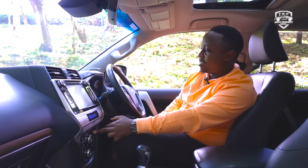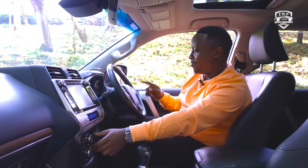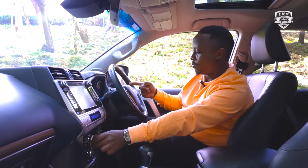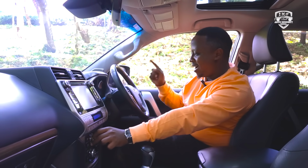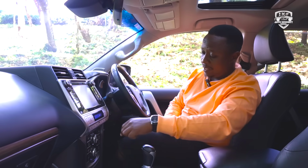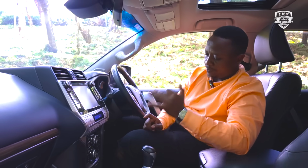On the multi-terrain system, depending on where the vehicle is, you have mud and sand, then you can flip to loose rock, you can flip to mogul, and you can flip to rock and dirt. You also have a rock mode on both. This is a feature that is available in the TZG, the VXL, and the KAKADU.